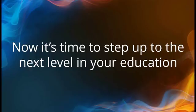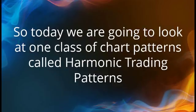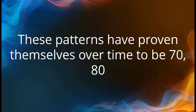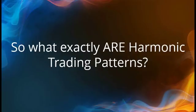Well, now it's time to step up to the next level in your education and start looking for chart patterns that have repeatedly proven to be successful. So today we're going to look at one class of those chart patterns called harmonic trading patterns, which are also known as Gartley patterns after the guy who literally wrote the book on the subject. Now, these patterns have proven themselves over time to be 70, 80, and even 90% successful as long as certain trading conditions are met. So what exactly are harmonic trading patterns?